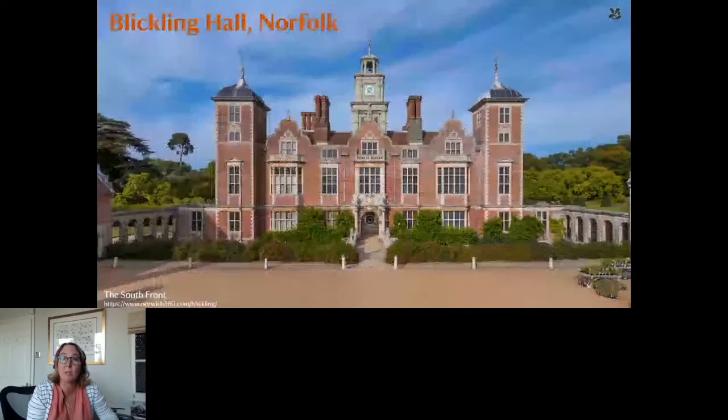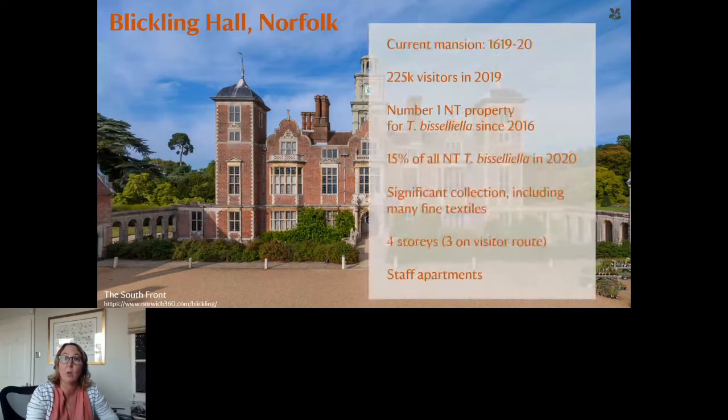Which is good news. It brings me to Blickling Hall, which has a number of very fine tapestries and was the obvious choice for us to test this new regime, having had a notable Tineola infestation since about 2015. Adults caught on traps at the hall accounted for 15% of all Tineola bisselliella caught across the trust in 2020 and 5% of all pests caught, in fact. So you can see it here.